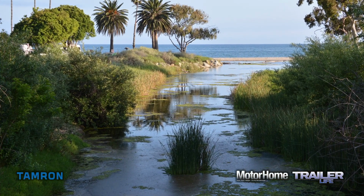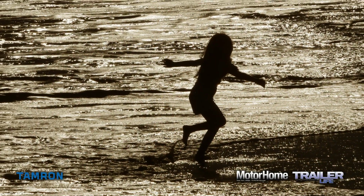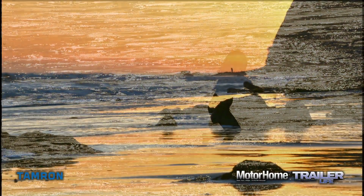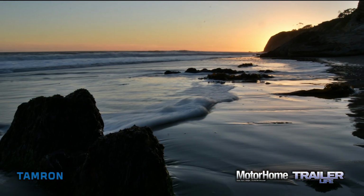And speaking of beauties, a few days on the beach, at Refugio State Beach to be exact, would be a great finish to our Santa Barbara safari. Besides the gorgeous sunsets, it's never a question of if, it's just a matter of how awesome they will be.